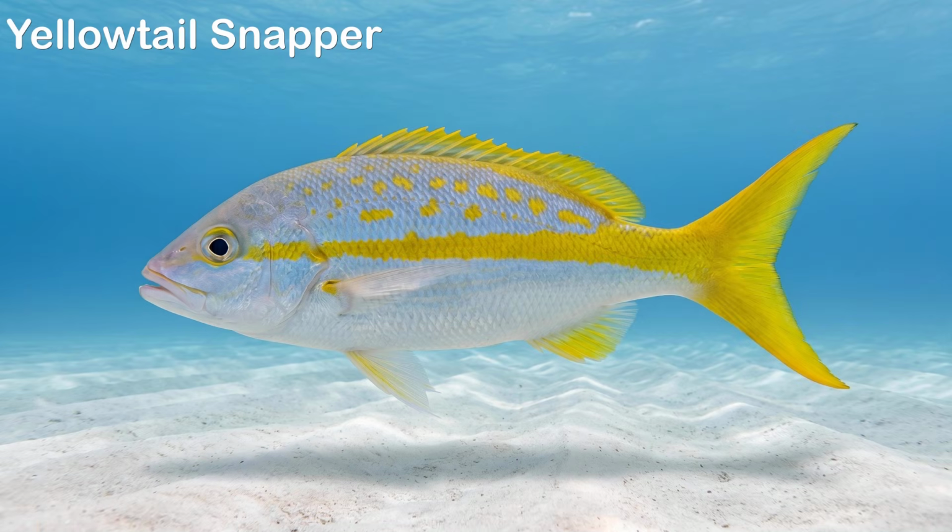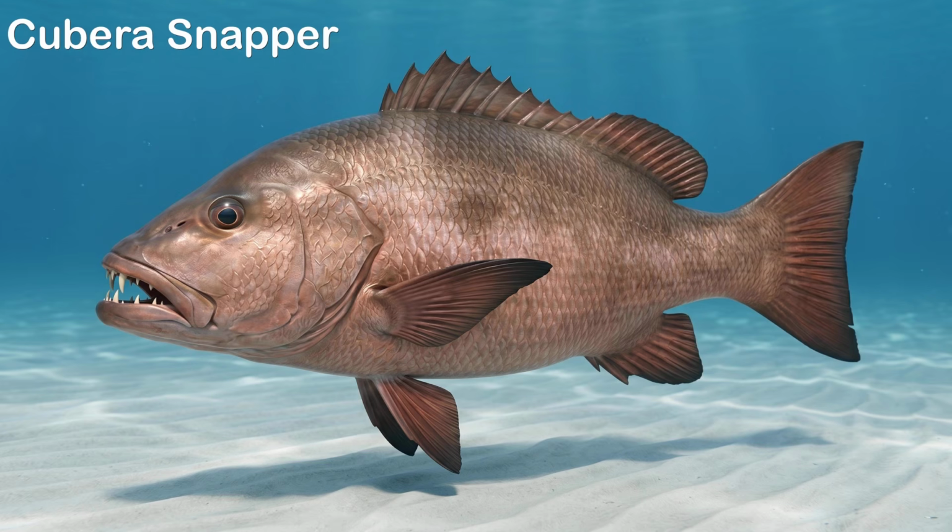The next one, yellowtail snapper. A vibrant yellow stripe runs right down the side of this fast-moving species. They are very cautious, so you will need a light touch to fool them. They are incredibly fun to catch on light tackle. Next, Cubera snapper. This is the true giant of the group and can grow to massive sizes. They have incredibly strong jaws and sharp teeth. You better bring your heaviest gear if you plan on landing one.